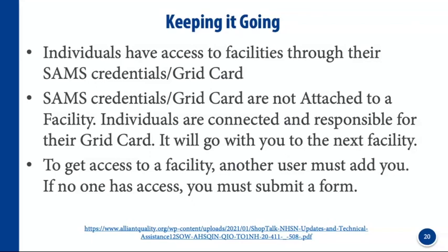And you take this card, then you go to the next facility, you get added as a user, and then you will be able to log in with your grid card. So there's a couple of steps in between, but it is possible with the same card to have access to many facilities if you've been added. To get access to a facility, another user must add you. The problem is if no one has access, you have to submit a change in administrator form and start from scratch.